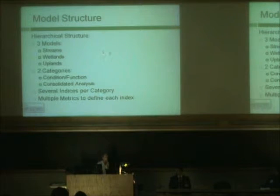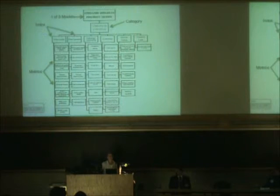What we came up with was a hierarchical structure for our models, where we have the 3 different models, the streams, the wetlands, and uplands, and then we defined metrics and data sets based on 2 categories, the condition and the function of each model. And then also what we call a consolidated analysis, where we're looking at potential future threats, such as potential future energy development, climate change, population changes, things like that that might affect the watersheds, and how to prioritize areas within them. Then we define several indices per category and multiple metrics that define each index. Just to give you a quick overview of each model here.